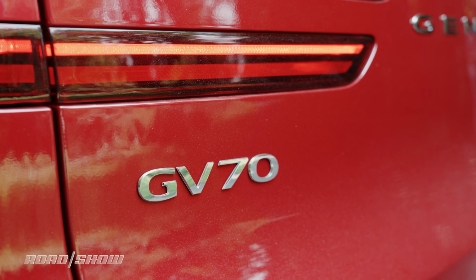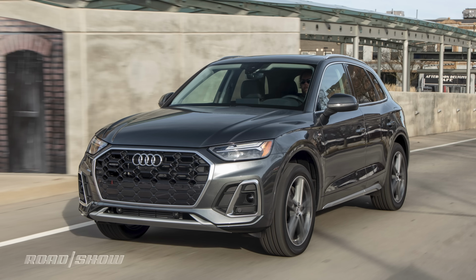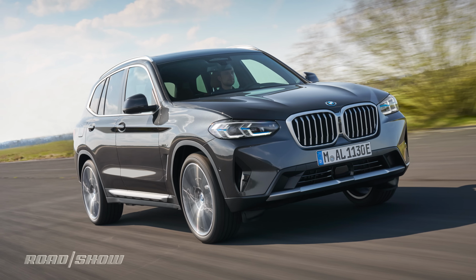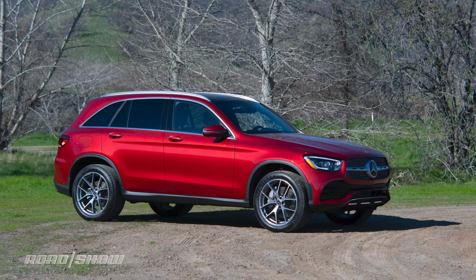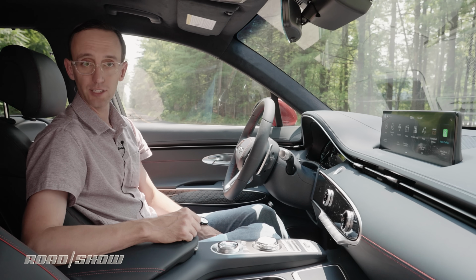What vehicles does the GV70 compete with? Well, you can consider it a rival to the Audi Q5, BMW X3, and Mercedes-Benz GLC. So Brad, put photos or video of those vehicles up on the screen, please. Thank you. It's much the same story inside, too.